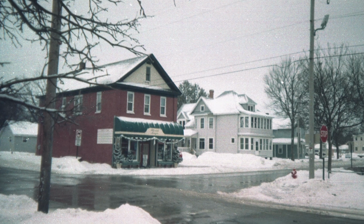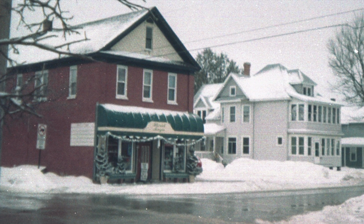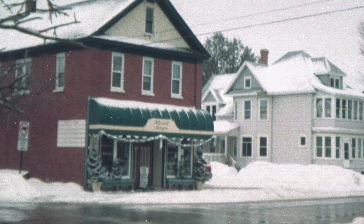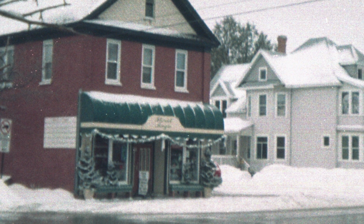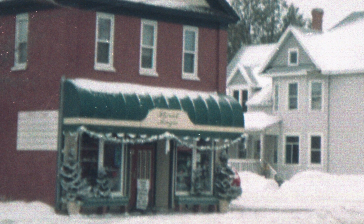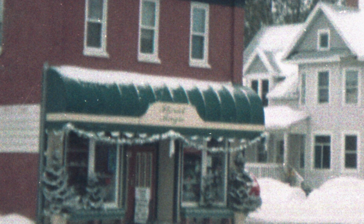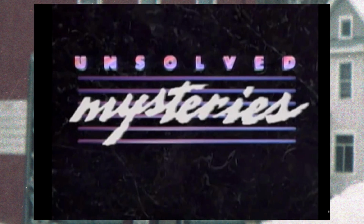But the problem we have here is that the lens quality on these little point and shoots is so bad that even though it's a business, we can't read what the name of the business is to easily look up where it is on Google and solve the mystery of where this photo is located. Thus, we have ourselves an unsolved mystery! How are we going to solve this?